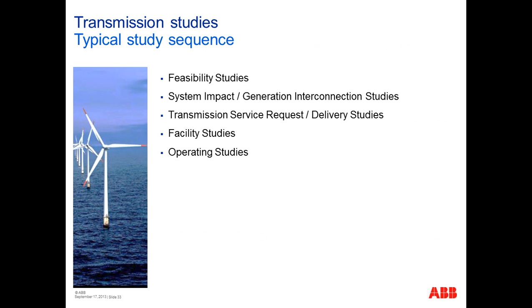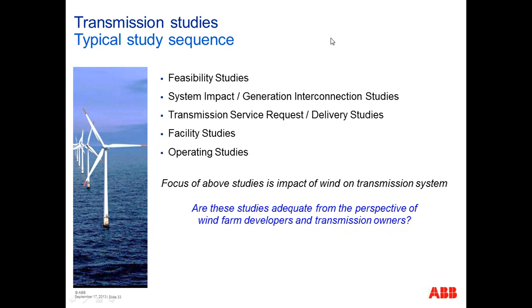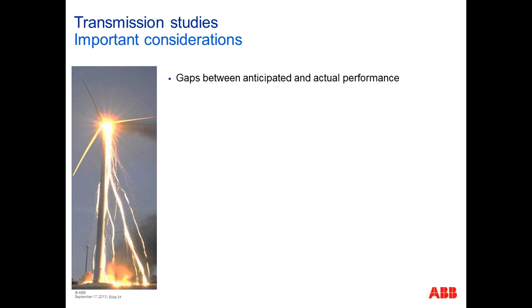These types of studies allow transmission planners to plan the system in such a way as to reduce adverse impacts on their system. Now, if you're a transmission owner, the question you have to ask yourself is, are these studies enough to capture the impact of the wind farm on the system? Are there deficiencies in the planning process? If you're a wind developer, the question might be, do these studies protect my wind farm from operating risks, such as curtailment, loss of profit, etc.? Well, let's not answer this question right now. Instead, let's walk through the issues before answering these questions.